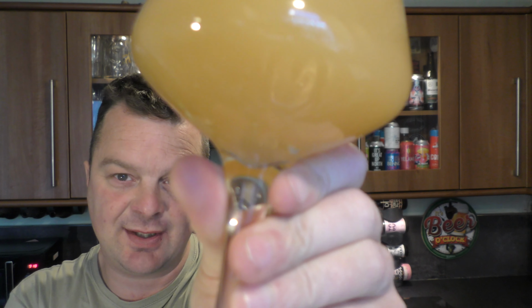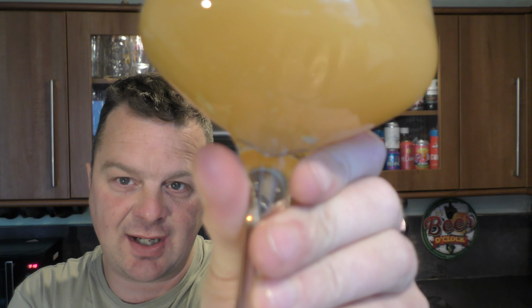Oh, and it's can conditioned. Have a look at that. There's sediment in the bottom of the glass there.